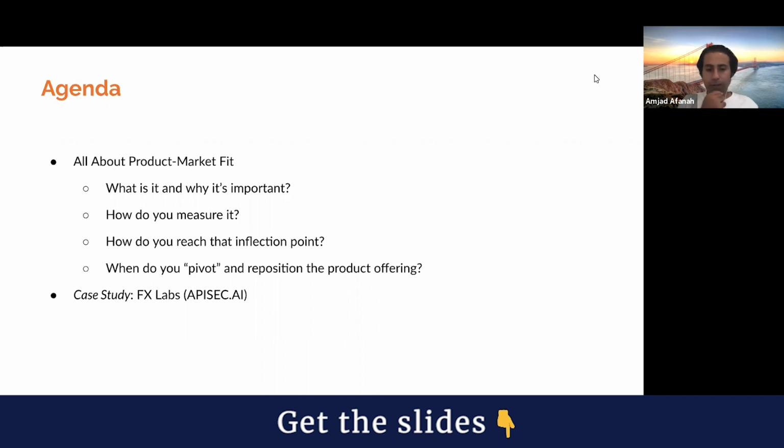And then I'll talk about a case study about a startup that I co-founded. It's a company called FX Labs, and we went through the exercise of actually trying to achieve product market fit, and we iterated a few times on the product until we found something that sticks and got decent traction, and we actually were able to achieve that milestone.